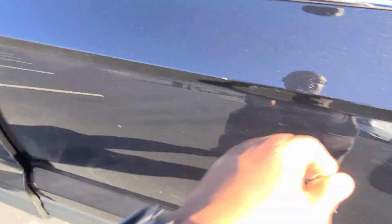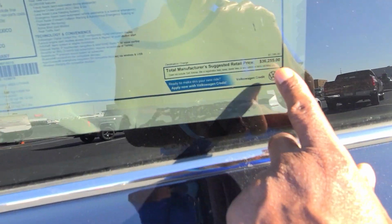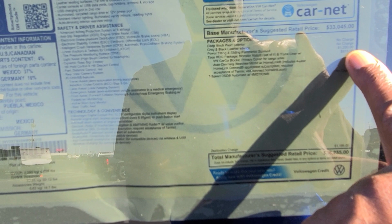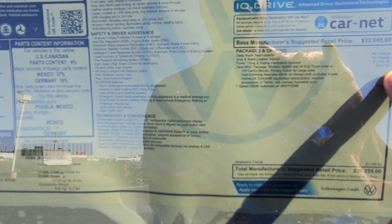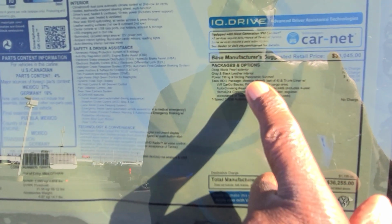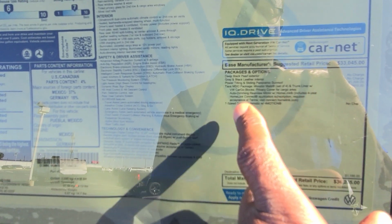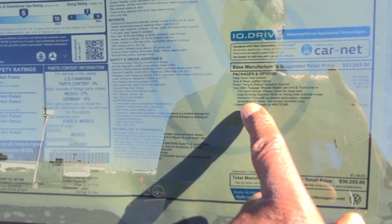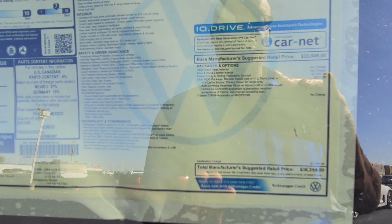There's a look at those seats again as we open up the back here. Oh, one more step here. Window sticker is $36,255 on this one. The extras are going to be that $1,200 sunroof and $815 for the Taos MDO package, which includes monster mats, trunk liner, cargo blocks, privacy cover, the auto dimming rear view mirror with HomeLink. That's a 4-year subscription to HomeLink Connect. And then also this one has a 7-speed DSG transmission.